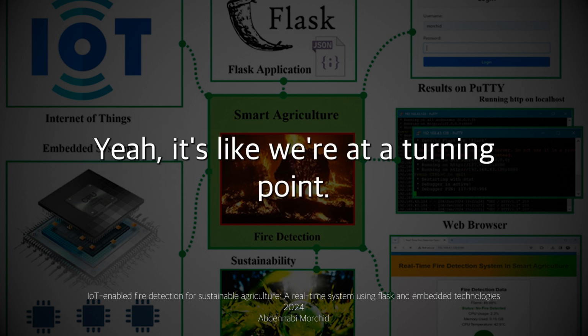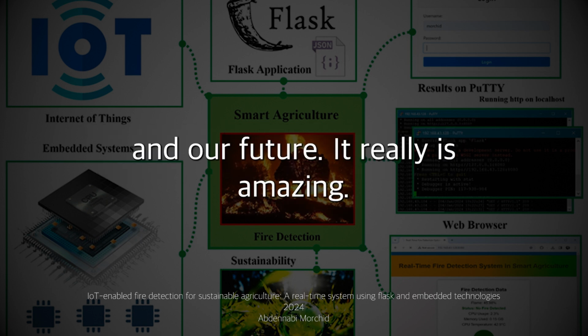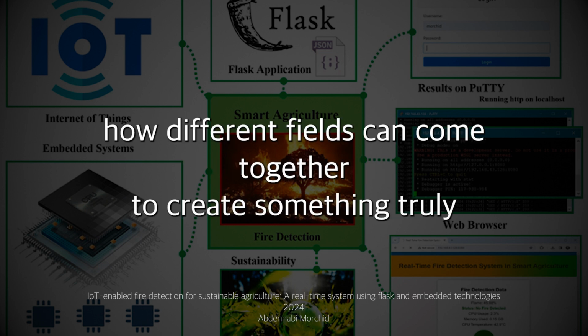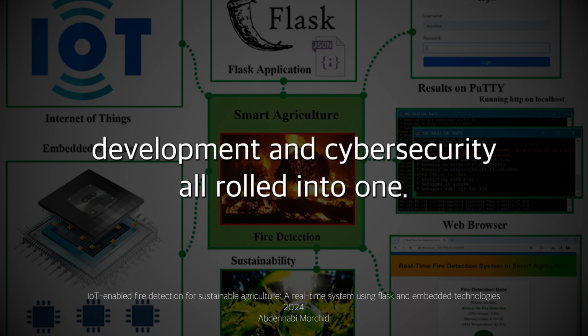Yeah, it's like we're at a turning point. Technology can step in and become a true guardian of our planet and our future. It really is amazing. This fire detection system is a perfect example of what's possible when we combine ingenuity with a sense of urgency. It really highlights how different fields can come together to create something truly impactful. We're talking agriculture, embedded systems, web development, and cybersecurity all rolled into one.